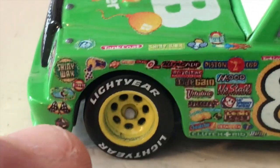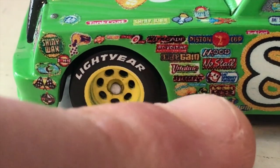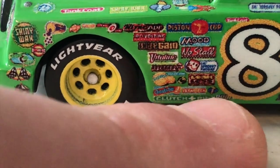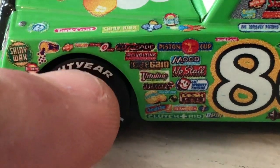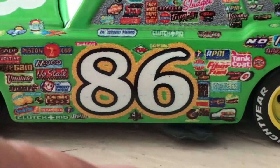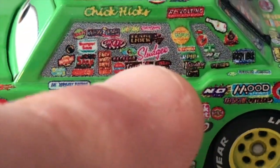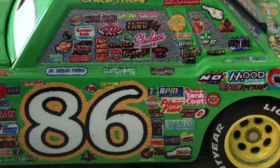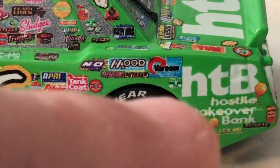You could see Shiny Wax, Spearmint, some flags, Clutch Aid, Gasprin, Vitaline, Retread, Little Torquey Pistons, Leakless. RPM is way down there. Mood Springs, No Stall, Piston Cup, Revolting, Octane Gain, Sidewall Shine. There are just so many. Number 86 again. Then they start to repeat. We got that sludgy one. His signature up there. Antuo Cola, another Sidewall Shine. Mood Springs back there. This one, which I think says Vroom.